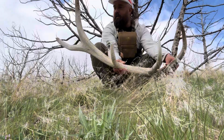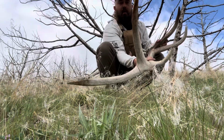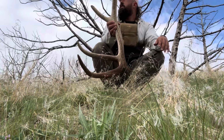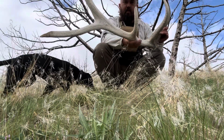Might actually be a couple of years old. It's got a little bit of cracking, but still pretty hard, dense. Got good color on that front side. Maybe we can match this one up. If not, find some more.